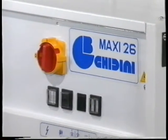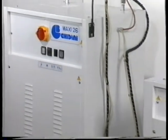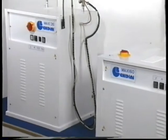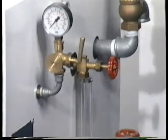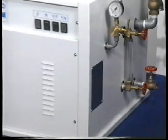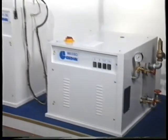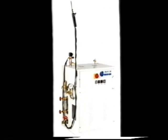Last but not least, there is the series of electric boilers called Maxi, which can be used to feed several steam irons or other types of ironing machines or equipment needing the supply of steam, as for example ironing presses, ironing tables with upsteaming boards, form finishers, steam guns, etc. The type Maxi 15 is suitable to feed four steam irons, whereas Maxi 24 and Maxi 26 are able to feed up to 10 steam irons or two upsteaming machines, tables, presses, etc.